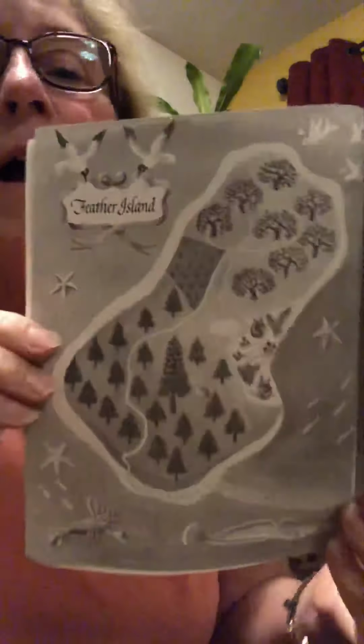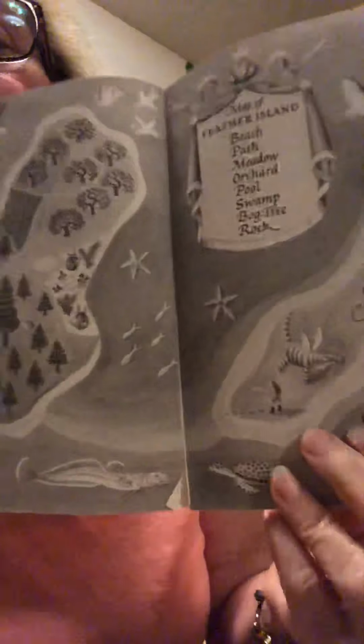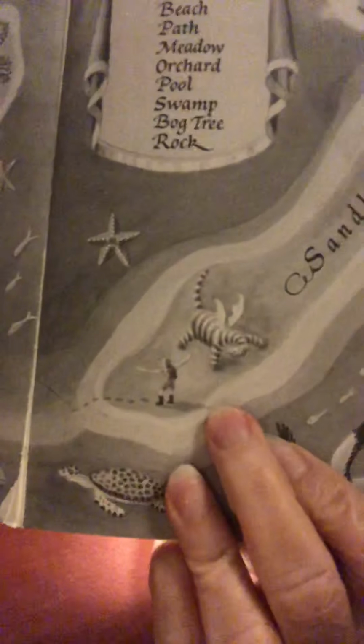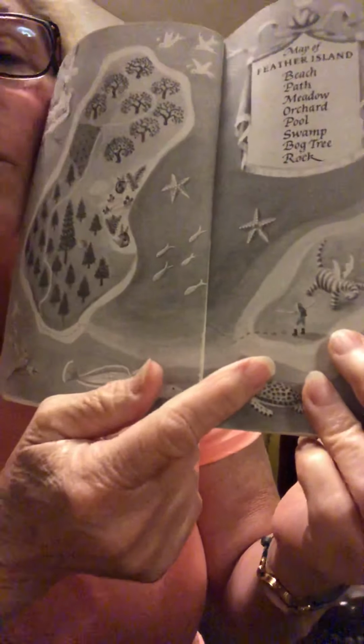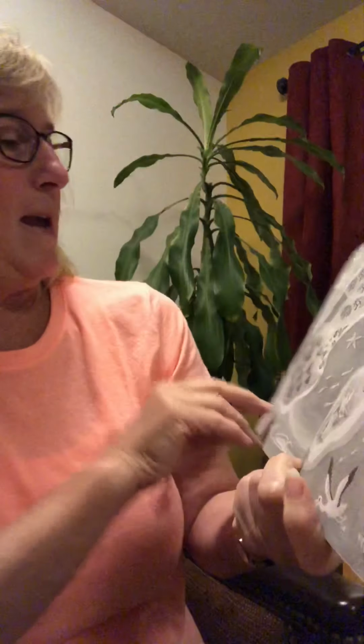This island is Feather Island, and that's where they are. And this is where they were stuck for a while. And Elmer used the sandbar when the tide went down, and crossed. And now he's making his way up to look for food and water. The dragon is exhausted and taking a nap while Elmer is exploring the island. So this chapter, chapter 4, is the island.